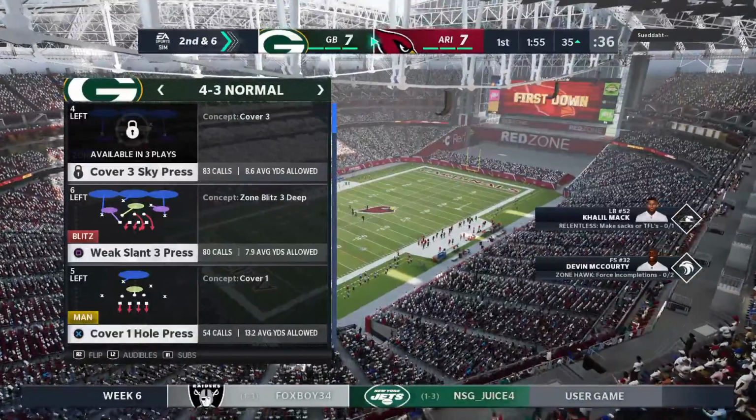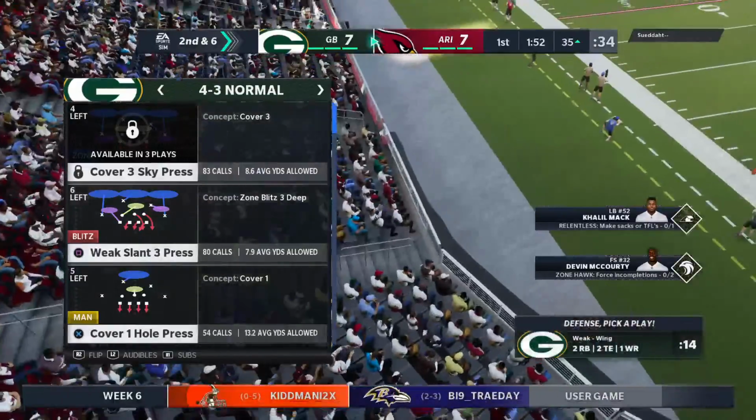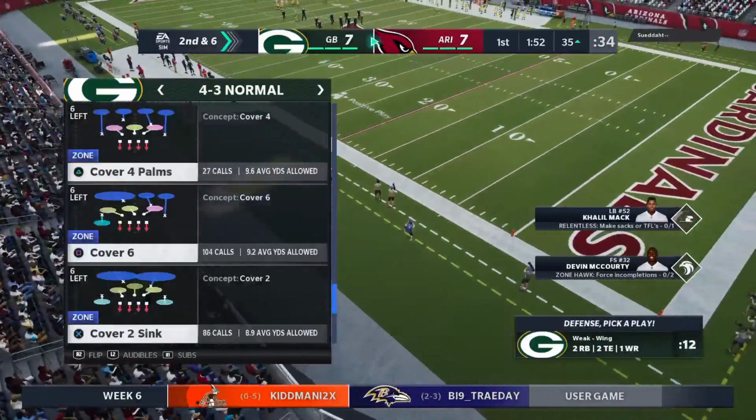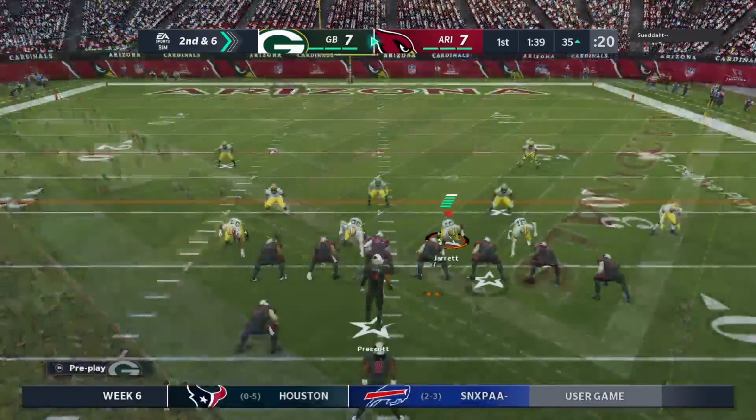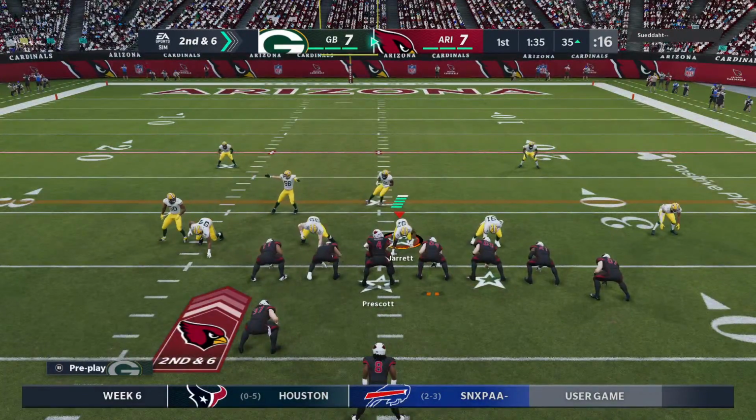Well, they didn't get a whole lot out of that one, but I think you got to continue to try and run and try and keep the defense honest. You mean or else they'll just sit back, dare you to throw it on every down? Yeah, you get your quarterback hit a lot that way, too. The run got 4. Now they deal with a 2nd and 6.